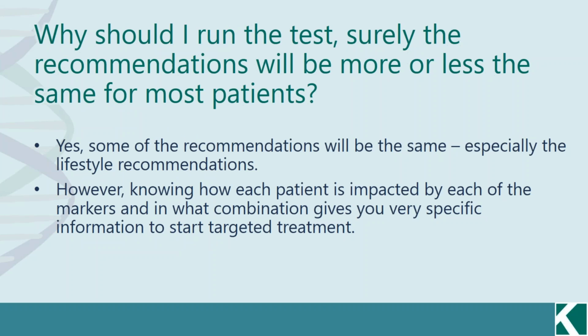One of the most common questions I get from providers is concerning the similarity in diet and lifestyle recommendations. Though some are similar, many are specific for the genetic marker and do not overlap. This enables you as the practitioner to provide a targeted treatment plan that will maximize your patient's results.